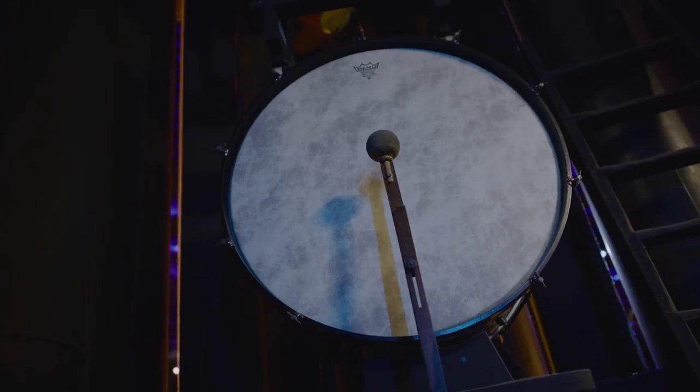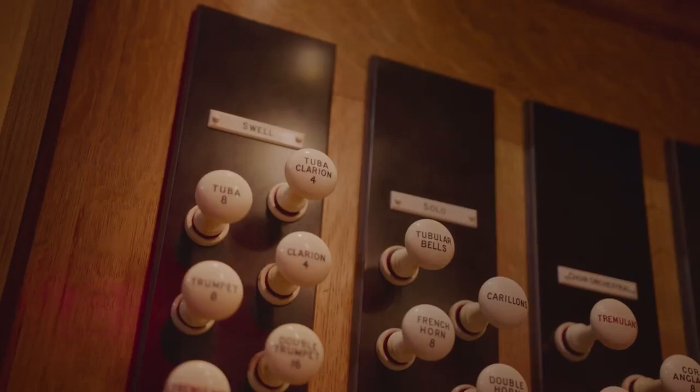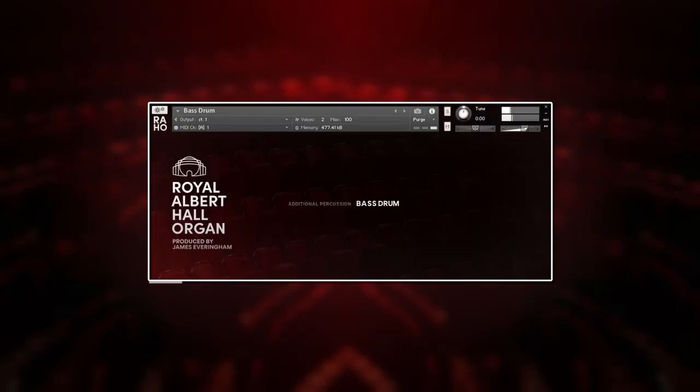In case you didn't know, the Royal Albert Hall organ uses pneumatic hammers for additional percussion, which was also sampled. We got a bass drum, an orchestral celeste, and tubular bells. It won't replace dedicated libraries, but it's nice to have these percussion options available and recorded in the same room as the organ. They also sampled the room tone of the Royal Albert Hall itself, and you can place it underneath your orchestral mockups for an extra bit of life.